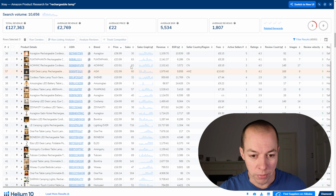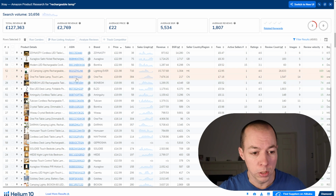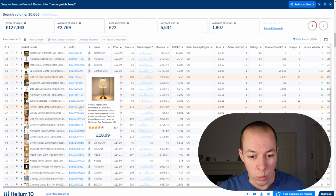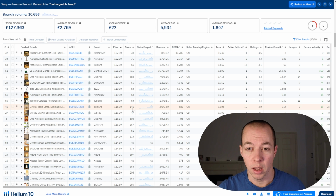If we scroll down a bit further, we see all these are in double figures. These guys here, 21.98, 716, a little bit on the high side, but you never know what else you're going to find, and that's actually a camping light, but it doesn't matter because we're just going to go down these rabbit holes. And this one here, 19.99, 384 units per month. You can do this for as many sellers as you want, providing it sells for a reasonable amount and sells a reasonable number of units as well.